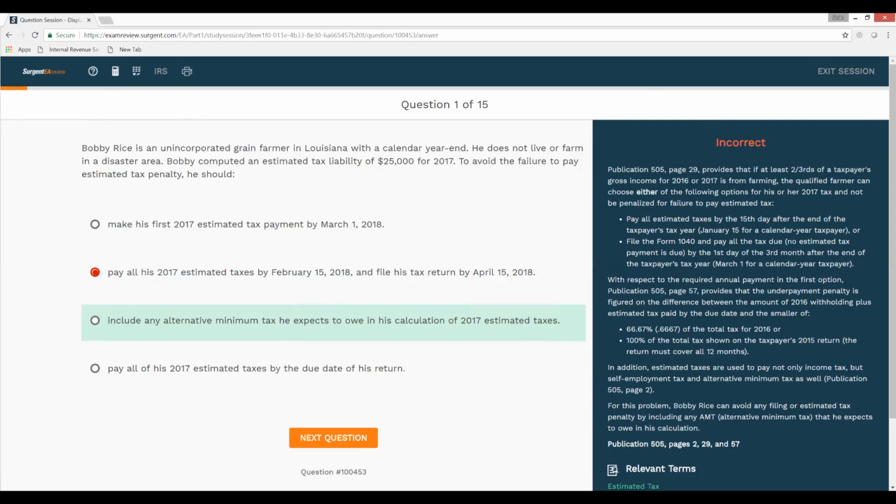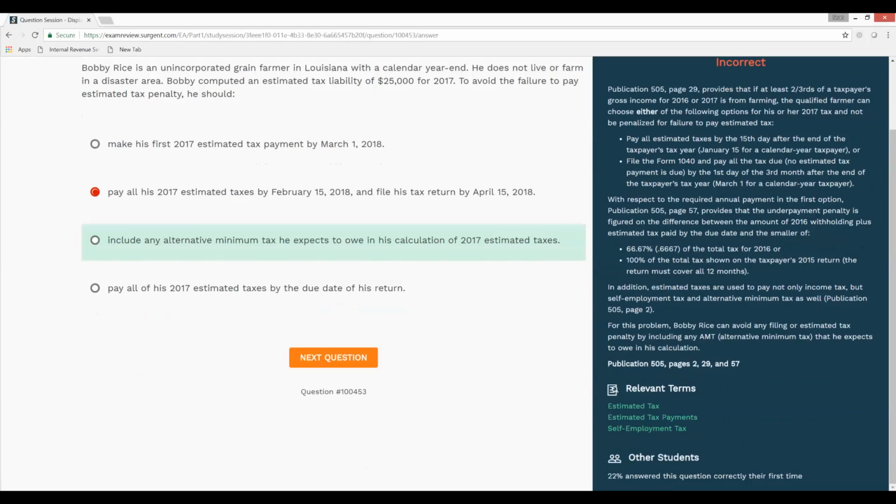So he starts out by talking about Pub 505, page 29, and talks about how the gross income for two-thirds of taxpayers is from farming. Going down from there, he walks you through the rules and the formulas involved, and then again refers you to Pub 505, pages 229 and 57. This is the basis of this exam. This exam, and these questions, are coming from the pubs. So if you look at this question right here, the basis for this question comes from Pub 505. So what we'd like to do is list that location within the pub.